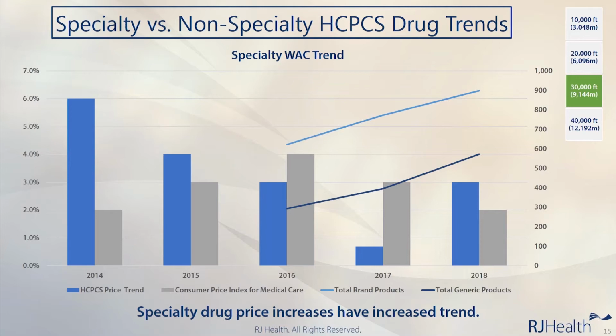And if you look at the generic and brand drugs that are the components of that, it's a complete flip here, right? Most specialty drugs are brand products, and there aren't many generics out there. Most of the generics that you're going to see are drugs that are not biologics but are high-cost products.